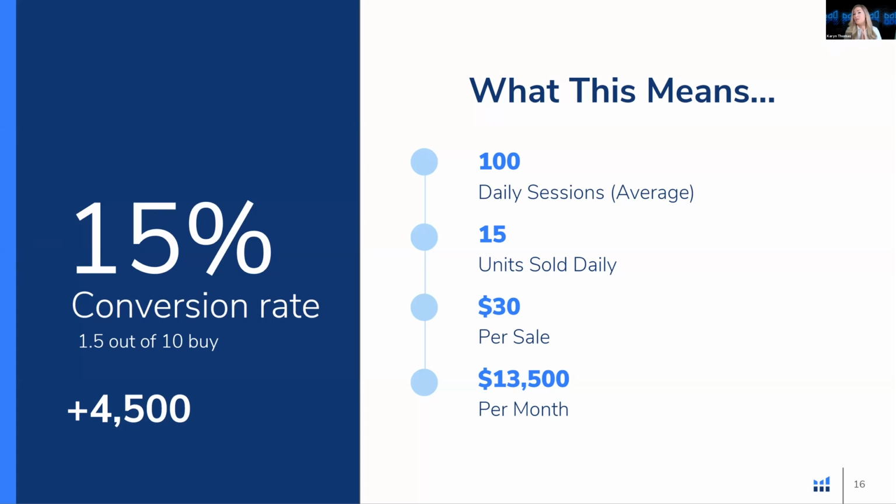Now let's assume nothing changes. Let's assume your traffic stays the same. You still have the same daily sessions, but now instead of selling 10 units a day, you're selling 15 units a day for the same price. And you see the difference that made to your bottom line? Now your revenue is at $13,000 a month, which is crazy, right? So that just added an extra $4,500 to your monthly revenue.